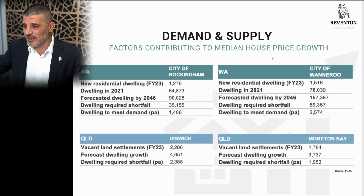Just a couple of these shires that we'll talk about in WA. New residential dwellings in the city of Rockingham. We've been investing heavily in the past 2 years in the city of Rockingham and also in the city of Wanneroo. Residential dwelling approvals were at 1,278 for the financial year in 2023. There were 54,000 dwellings in 2021, and the forecast dwellings required for 2046 is 90,000. So a 35,000 shortfall is a significant amount.